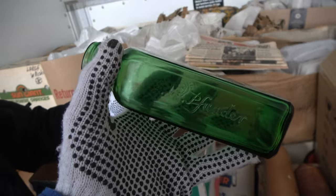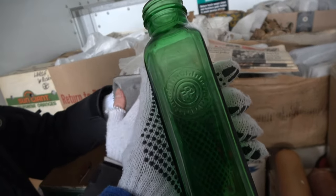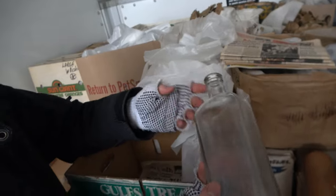Very neat. While we're here, this is probably nothing special. Just a liquid veneer. Liquid veneer? Why is that in there? Oh my god, if these bottles could talk, they'd just be trash talking that bottle.